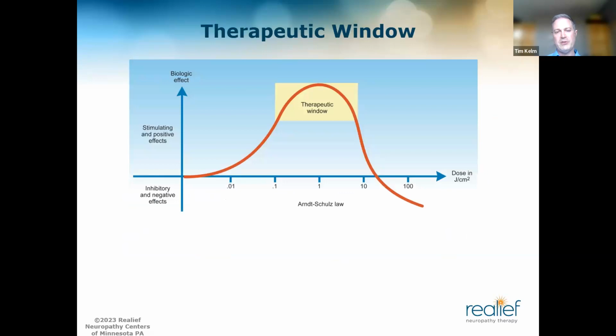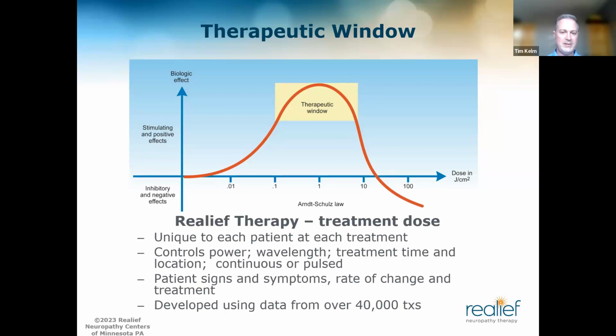So we talked about how there is no magic neuropathy laser. There's no magic neuropathy setting. There's also more baloney out there than I've ever seen in the last 16 years. But there's a dosage window that you need to be in, right? If you're within the therapeutic window, then you're going to get the physiological changes we're looking for. If you're too high or too low, it's not going to hurt you. It's just going to be a waste of time. And if you kept on stimulating somebody, there's an inhibitory window where you actually start to slow down some of the processes that you want to enhance.